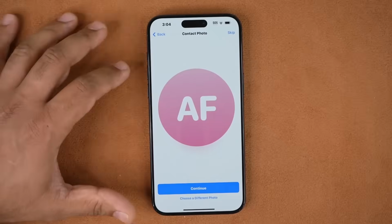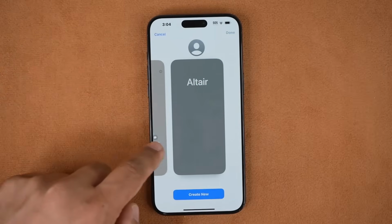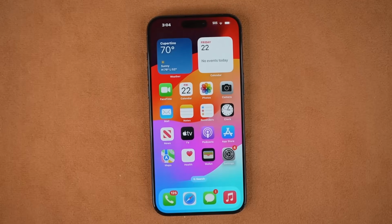Now I'm going to show you real quick. Just continue. Now I have two of them, so I can switch back and forth between any one I please. So that's great for customization and changing the scenery every now and then.